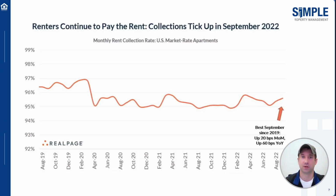Collections are up. Actually, let me start over. RealPage, which is where this data is from, owns two pieces of property management software. They've been doing stats on the markets for over 30 years. So, very good data that I get this from. And your collections are around that 95 to 96% mark. Our collections, we're seeing about the same. Residents that we've placed are higher than 96%. Residents that we did not place are typically a little bit lower than 96% overall.